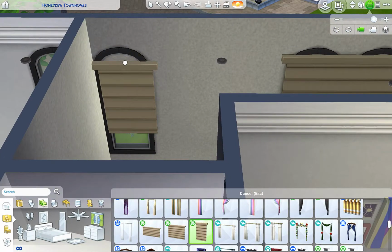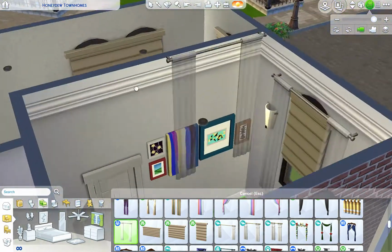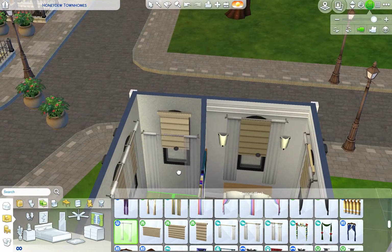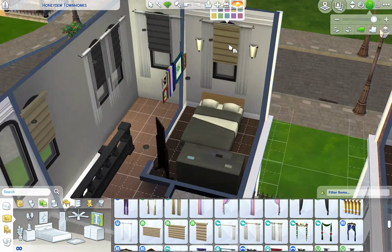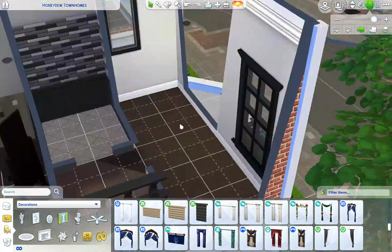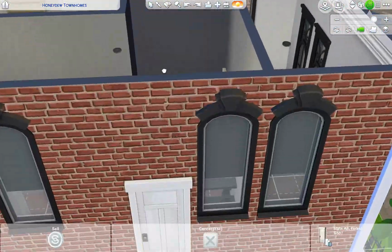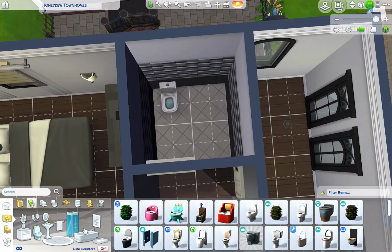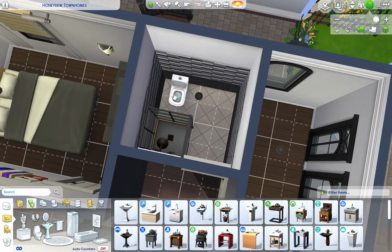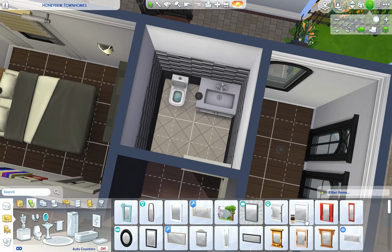Like I said, I did think that these were rental properties, so there's a couple of pictures on the walls, a couple of lights, but nothing too fancy in the decoration department. And as you can see, my camera's moving around a little wonky because I'm trying to place all these curtains around. I didn't want to leave the windows completely bare, but I don't put curtains in the other townhouse, because I didn't like the way that they looked with the style that I was going for.